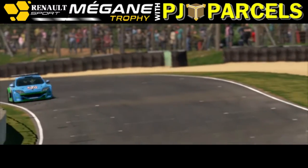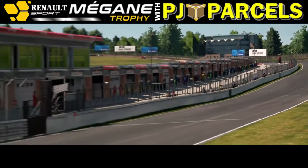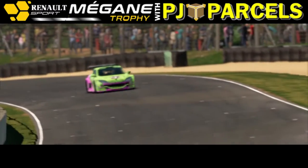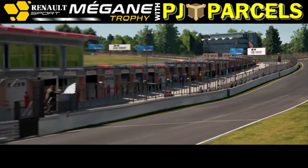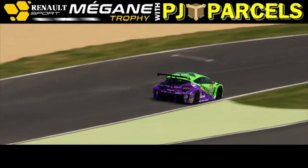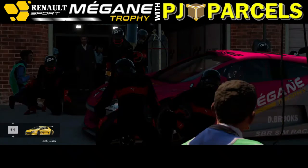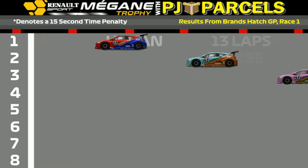Fantastic. Unfortunately, it has been confirmed to us though that Matt has been given a 15-second time penalty for serving his penalties in the wrong position, so that's going to drop him out of third place. That's actually going to promote Ryan up into third. As we see Mark recovering from his spin earlier, coming across the line to take the checkered flag, and then it's just a case of checking where Dylan is. He's in the pits. He's in the pits. That's going to be a non-finish for him.